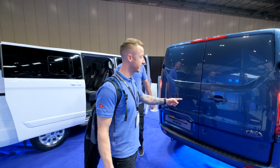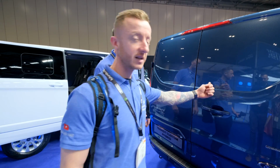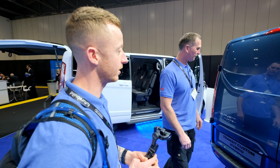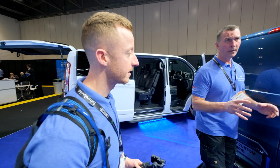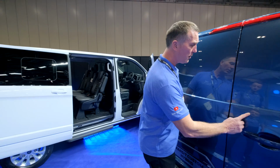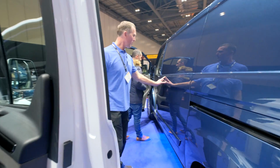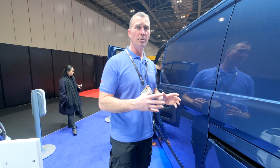A lot of vans now, they do have extra protection behind to stop the locking mechanism being tampered with, don't they? I know the new Mercedes Sprinters have got a lot more security features on them to stop people just breaking straight in. A big thing about all manufacturers is, I think all of them should put additional locks on here, and the same with here as well. I think they should put extra security locks on here. So basically, it makes it impossible to break into the van.